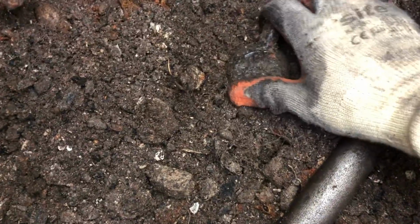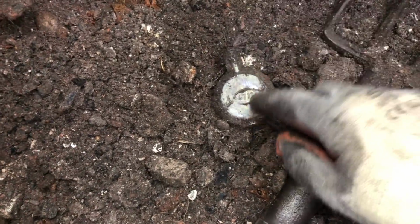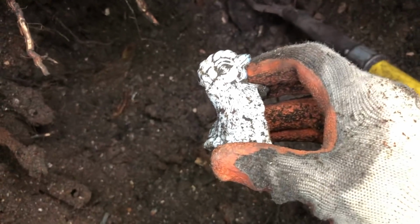I think I've just found the smaller version of that eau de cologne, 4711. I found one of these before, but it was slightly larger. That's a shame. Good little find that.